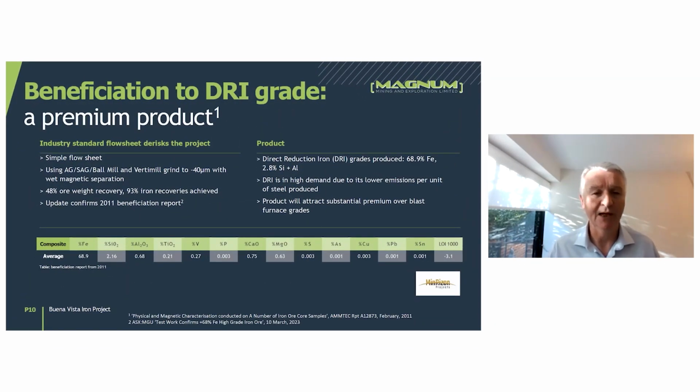So as we beneficiate the iron ore, we will produce a DRI grade concentrate, which is about 68% iron, with less than 3% impurities. This is what the steel industry requires to use in electric arc furnaces, which will then be used to reduce greenhouse gas emissions worldwide. Today, most steel is made through blast furnaces using coal, which emits about 2 tons of CO2 per ton of pig iron. With DRI, we can reduce that by 50% using natural gas. And using hydrogen, DRI could be produced with 0% CO2. So this will be in very, very high demand over the years as the steel industry decarbonizes.